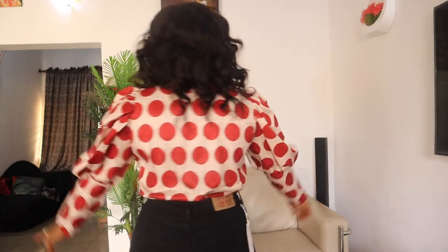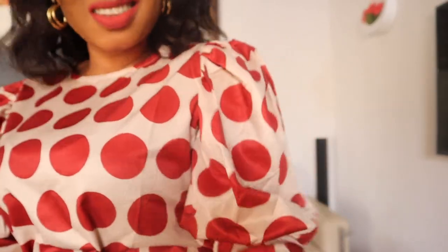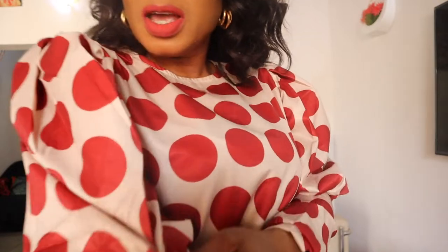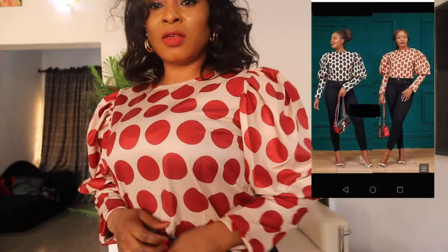So the next item I'm going to be showing you guys is this beautiful polka dot top that has a combination of puffs and slim sleeve. You can see how I tucked it so beautifully into this black jean. It's the same jean like the one I wore with the other top. You see how beautiful this top is. It's also kind of a chiffon material, but this is a chiffon material with a difference. This material has a little bit of stretch in it and it's not transparent. It's very beautiful, very comfortable on the skin, as you can see.